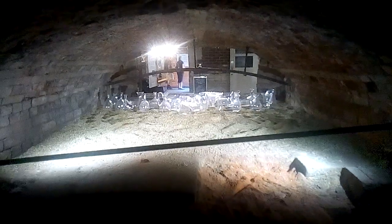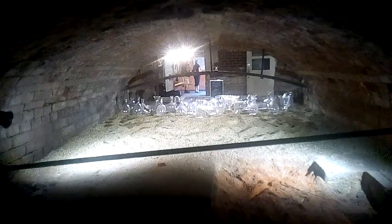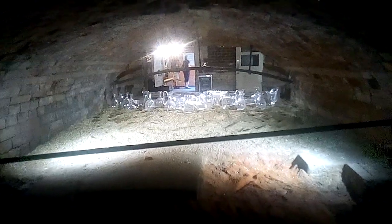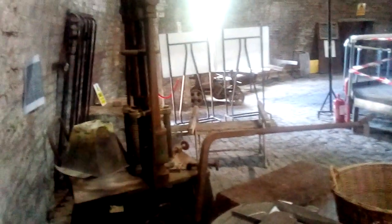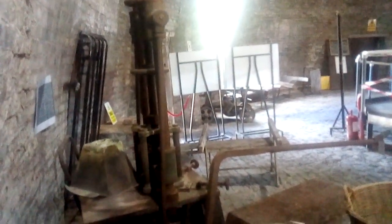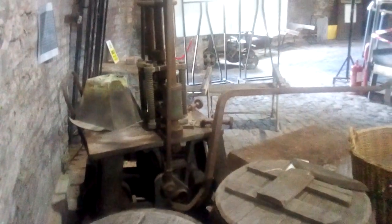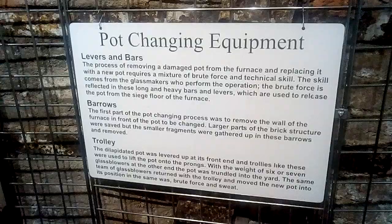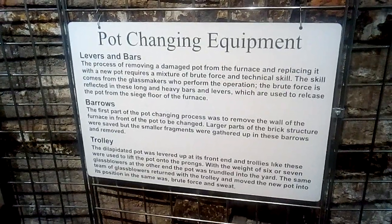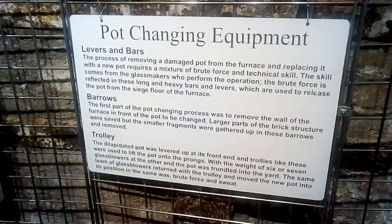Oh, they'd put it under there, wouldn't they, in the glass, to cool off. Pretty cool, some, how they look, gravel. It's got to be like the original materials they used to use, or probably still do, don't they? Making the glass. Oh, pot changing equipment, levers and bars, barrows, trolley. That was when everybody used to have to sweat to make a living.